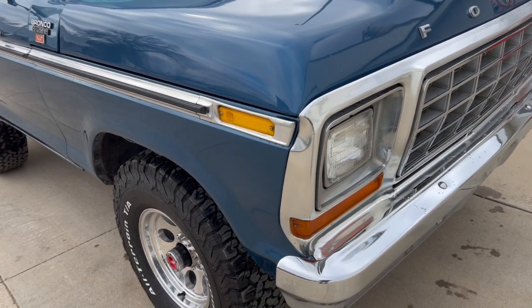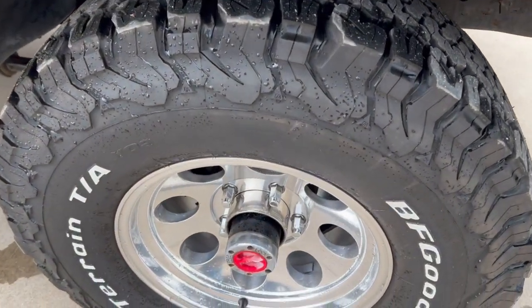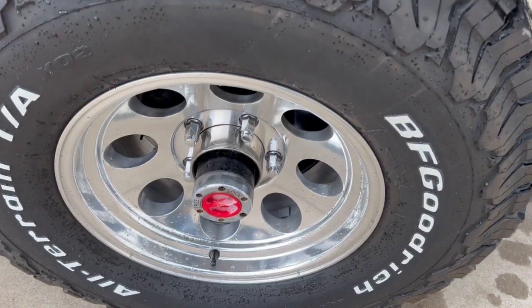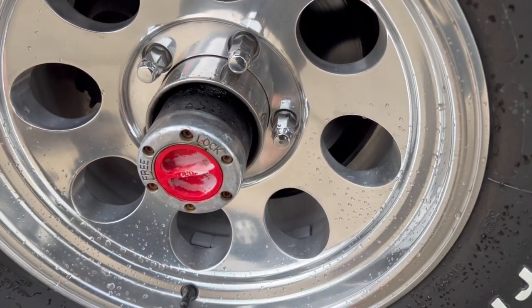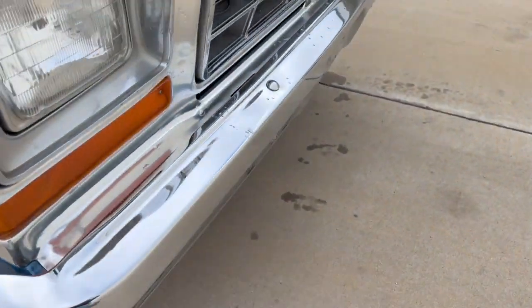Today we're going to show you our Ford Bronco Ranger XLT. There you can see new wheels and tires. They're 16-inch, 285 75s. So, new bumpers on it.